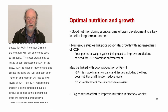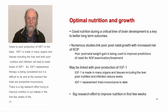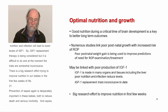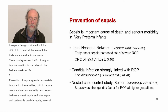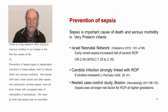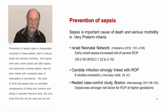So IGF-1 replacement therapy is being considered, but it's difficult to do, and at the moment the trials are somewhat inconclusive. But there is a big research effort to improve nutrition in our babies in the first few weeks of life. Prevention of sepsis, again, is desperately important in these babies, both to reduce death and serious morbidity. And sepsis, both early onset and later sepsis, and particularly candida sepsis, have all been linked with increased rates of retinopathy of prematurity.